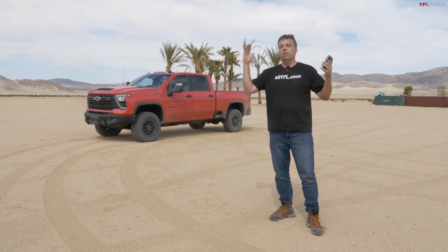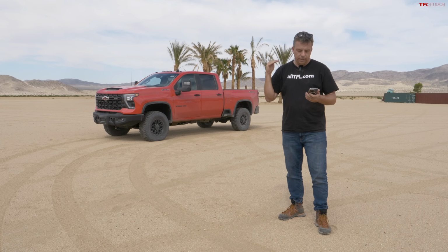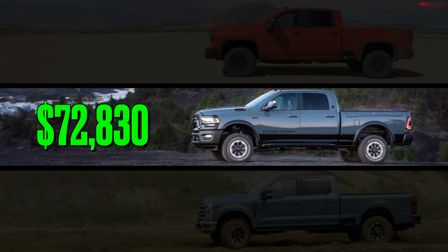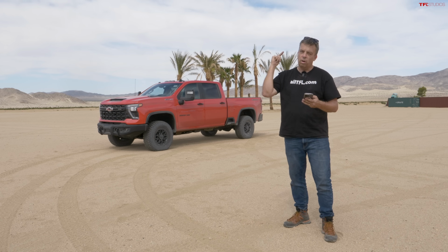And now, after all of that, we come to price. The current Power Wagon, which is its own trim level, starts at $72,830. You could add a lot more options to it and make it very special, very luxurious, technology laden. So these are just starting prices. There's a more affordable way to build a Power Wagon.